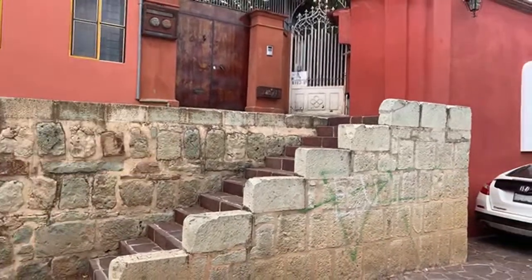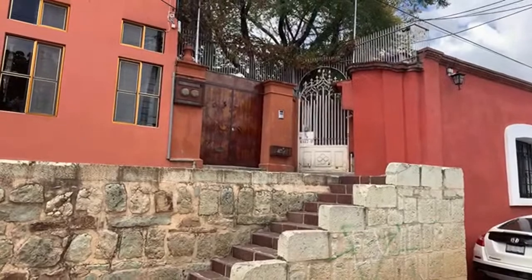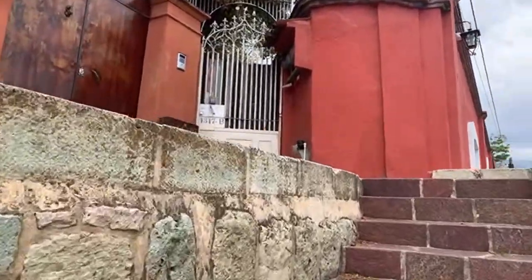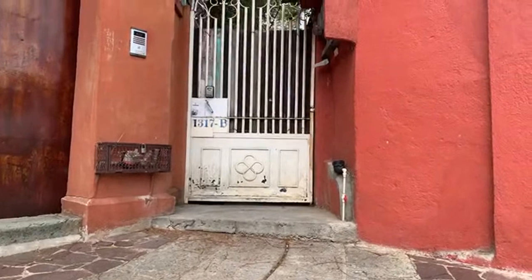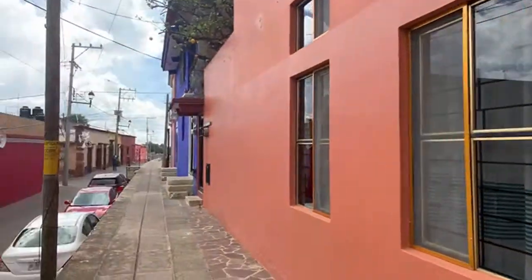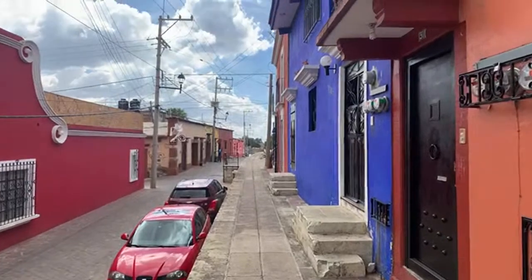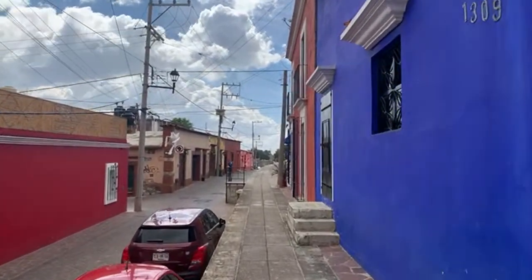As you can see, the aqueduct turned inside. Now they've built over it. The aqueduct continues into that gate. Let's see if I can go there. Wish we could just follow the aqueduct. We are on the aqueduct right now. Again, it makes for such a nice walk through the neighborhood.